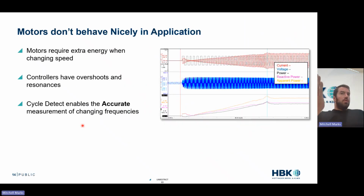This is where the real world vehicle duty cycle and the cycle detection come together. So what we find is that these motors don't behave nicely in the application. As we're speeding up, as we're slowing down, as we're changing torques, the motors require extra energy to perform these tasks. So in a steady state, they're going to require less energy than when they're changing speed.